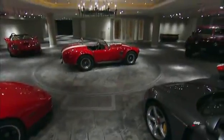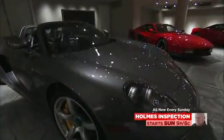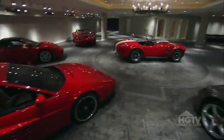They are fast, they are custom made, and can they go? The owner has a passion for rare cars, and aren't they fabulous?